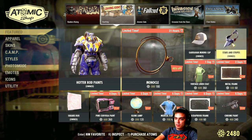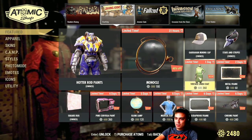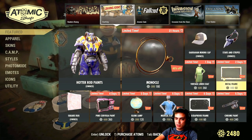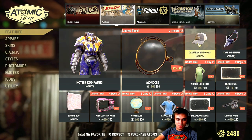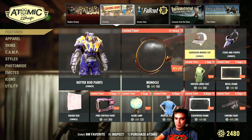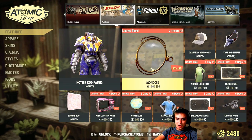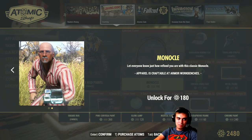Then we got the linen coat. Okay, 360. And this lasts until the 22nd of August. Metal frame. No, I'm not spending. Oh wait, I didn't show you them. My bad. It's just I'm so excited about the bundle that I got. So that's the cap. That's the stripes bandana. By the way, I'm gonna show you this at the end. Monocle, I mean, really? Come on, please. Look at that thing.